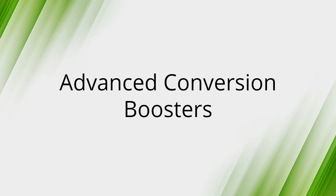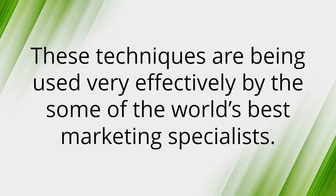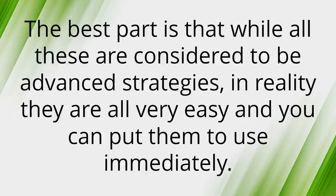Advanced conversion boosters. Here are some straightforward ways you can increase conversions even further. These techniques are being used effectively by some of the world's best marketing specialists because they just flat out work. The best part is that while all of these are considered to be advanced strategies, in reality, they are all very easy and you can put them to use immediately.